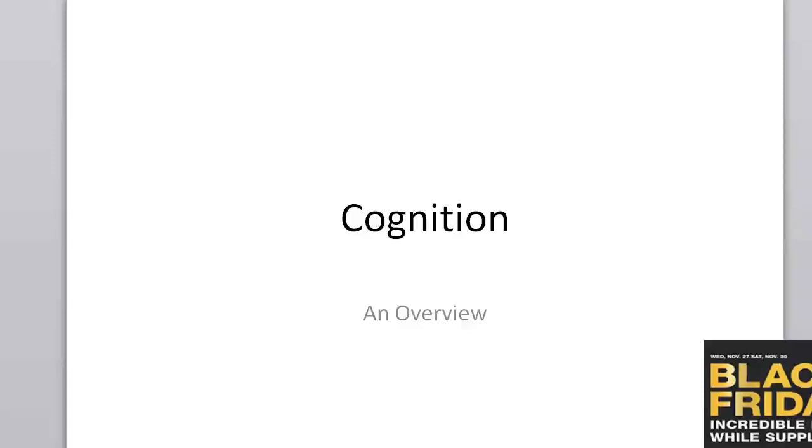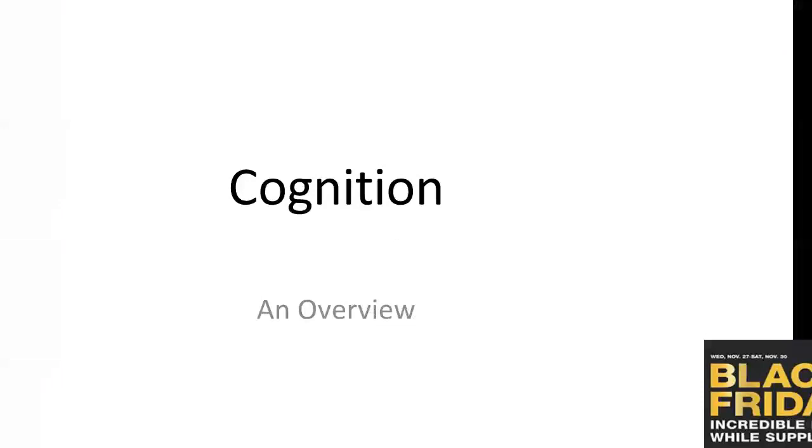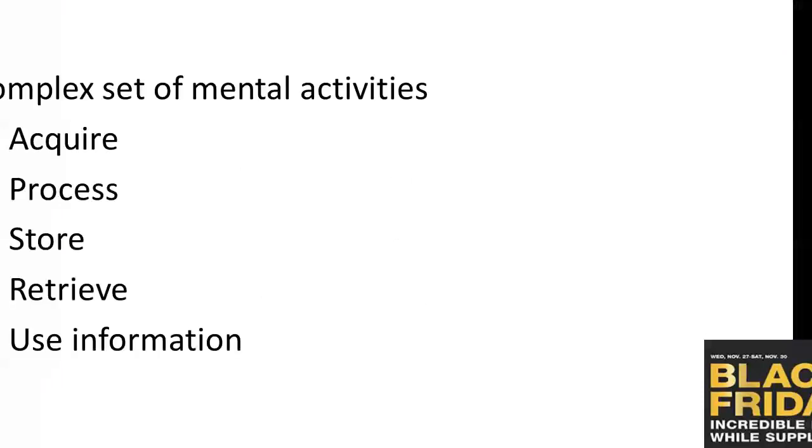With this said, I've got this PowerPoint up here on the screen in regards to cognition, just to go over cognition and what it entails, especially when we're talking about the elderly population. We know cognition is basically the mental action or process of acquiring knowledge and understanding through thought, expression, and senses. It is a complex set of mental activities in which we acquire, process, store, retrieve, and use information.